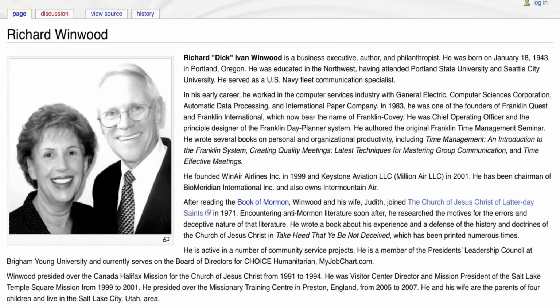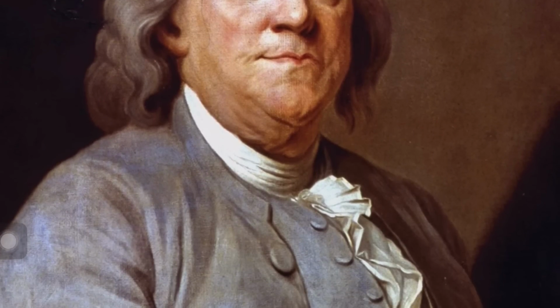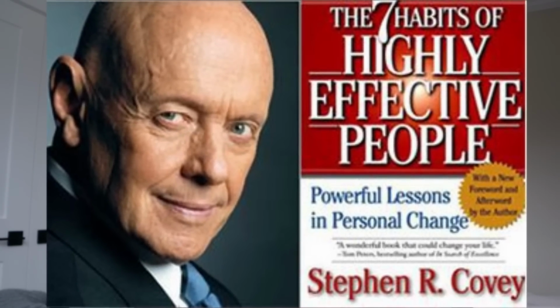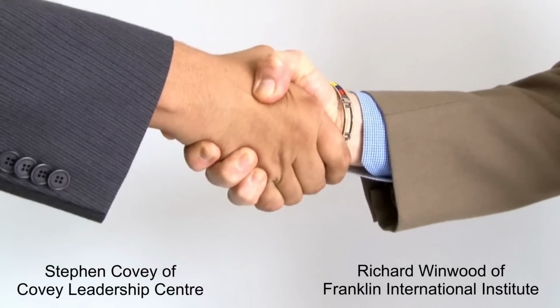The Franklin Covey planner system is focused on time management and prioritizing our key tasks around our core values because we all have limited time. No matter how rich you are, how smart you are, how famous you are, we all only have 24 hours in a day. It was first developed by Richard Winwood in 1984, inspired by Benjamin Franklin's autobiography, but really I think it was popularized by Stephen Covey, who is the author of 7 Habits of Highly Effective People. Winwood and Covey's companies merged, and that's why it's now called Franklin Covey.